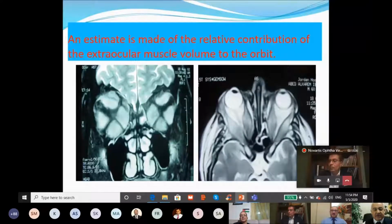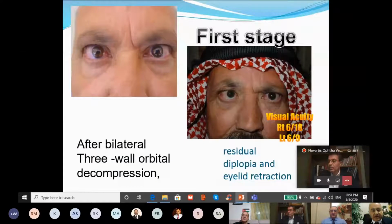Okay, his imaging, my preference is to do the CT scan, but he was referred from the endocrinologist with this picture with MRI, and it shows that the orbit is filled with muscles. There is no fat at all, and he was wondering what you are going to do for him. And we did, for example, the 3-wall orbital decompression in both eyes, and he recovered visual acuity. That is good, 6/18 in the right, 6/9 in the left.